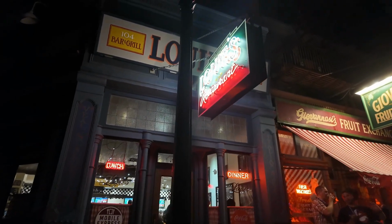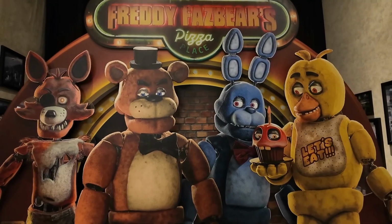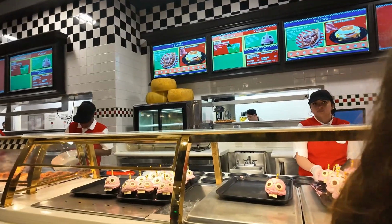Five Nights at Freddy's dining location is inside Louis' Italian restaurant. There's a photo op inside, but other than that, the restaurant wasn't really changed. This had the shortest line all night.